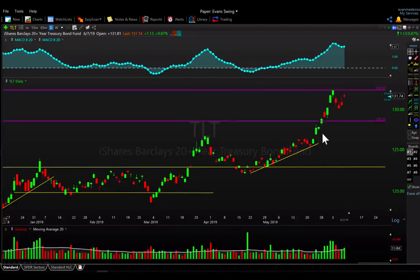But regardless, TLT here got a little bit of a pullback. It's started to put in some type of higher low. It's working itself higher here. We still have our position in TLT. It's just down to a third of what we originally had on from our latest trade, but we're still holding on to it. It's holding up.